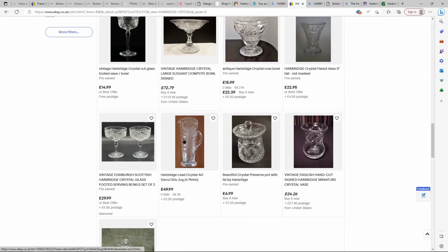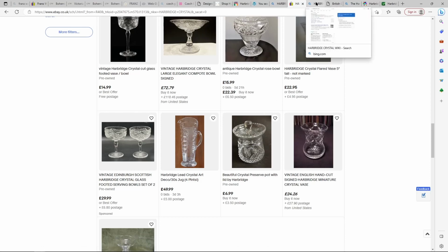Oh, this is what I was thinking of. This one here, look at that. That's really quite funky. Anyway, the pattern's not there either. So where did I go next?